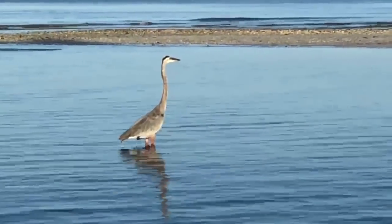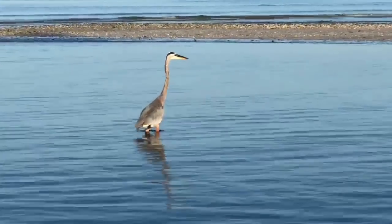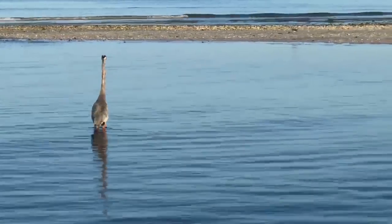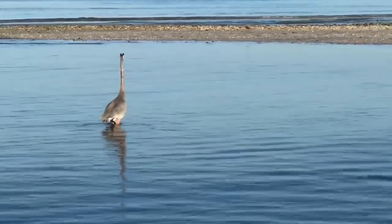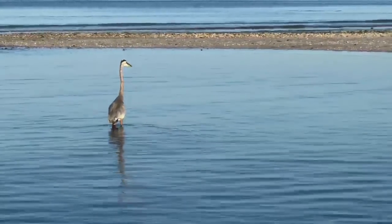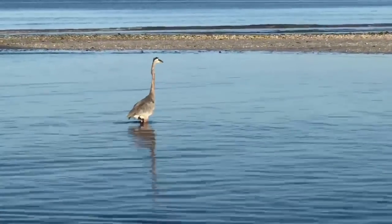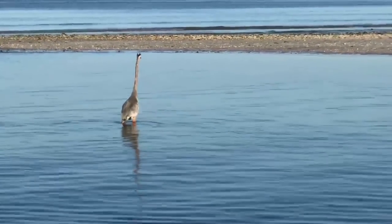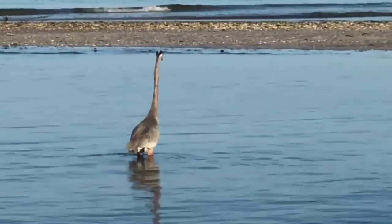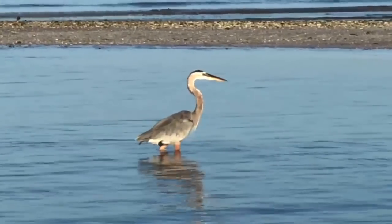I have a great blue heron here. Absolutely gorgeous. Magnificent, magnificent bird here. We're just following along as it makes its way through this little tidal pool, looking for something to eat. Looks like it just got something.